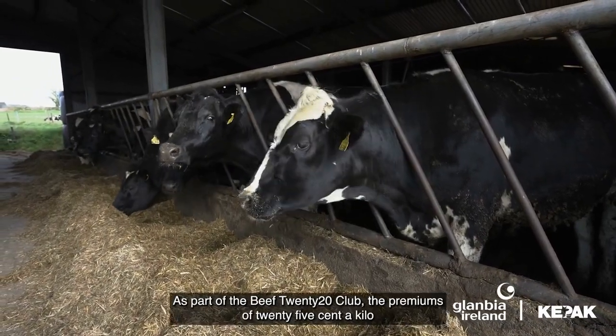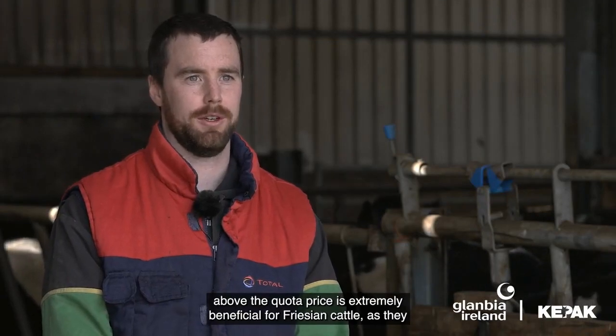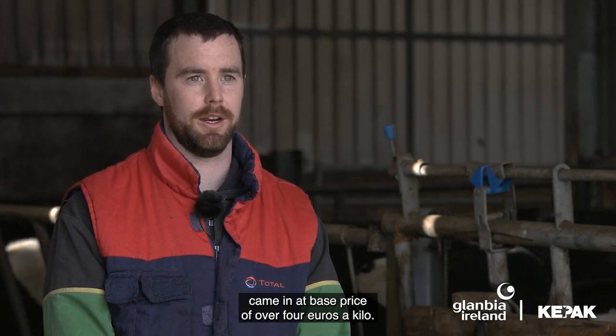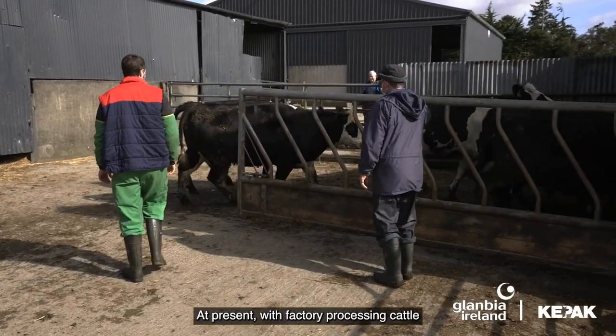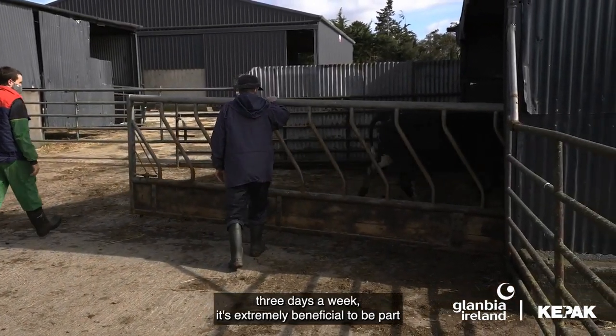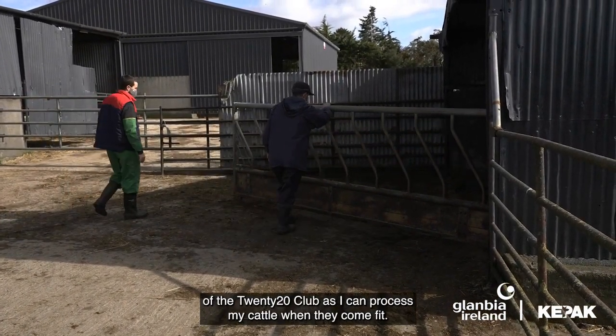As part of the Beef 2020 club, the premium of 25 cents a kilo above the quota price was extremely beneficial for Friesian cattle, as they came in at a base price of over €4 a kilo. At present, with the factory processing cattle three days a week, it's extremely beneficial to be part of the 2020 club, as I can process my cattle when they come fit.